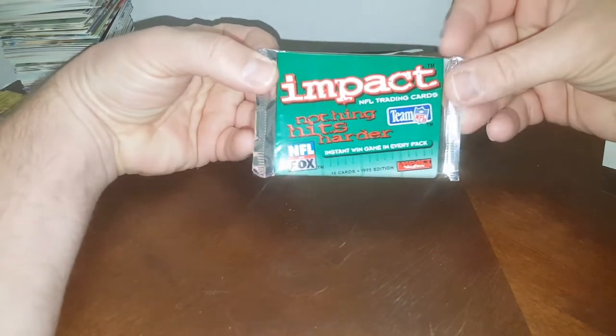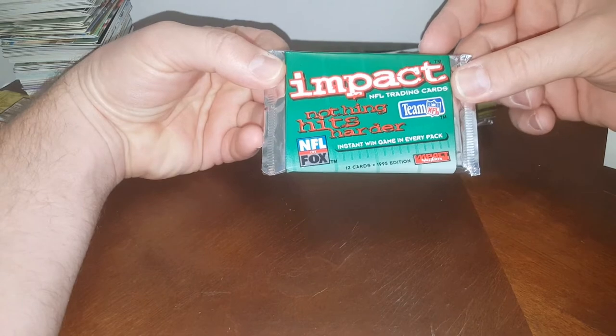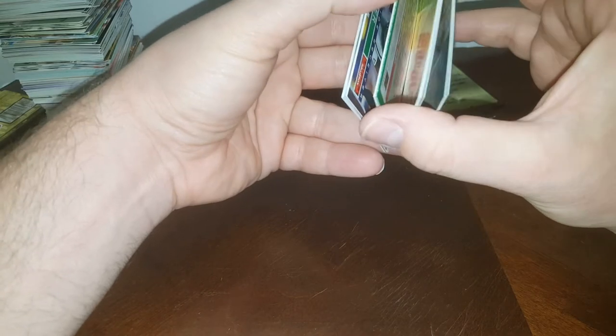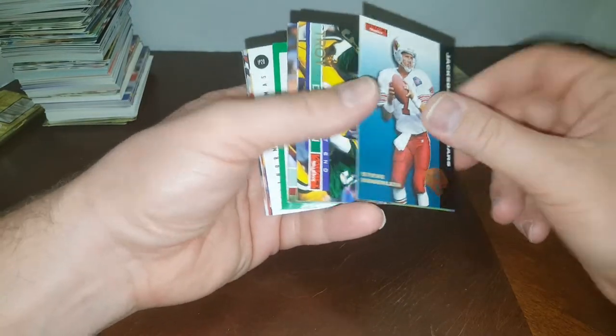Okay, these are Impact. Nothing hits harder. NFL on Fox. Scrum auction back. 1995 edition. Okay, a little stuck together. Alrighty, I hate these things stuck together. It drives me nuts, obviously. Drives everybody nuts. Okay.